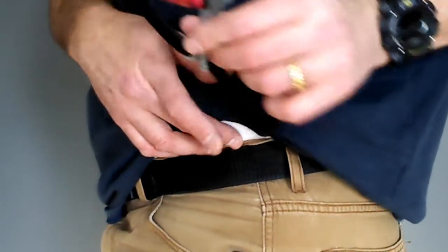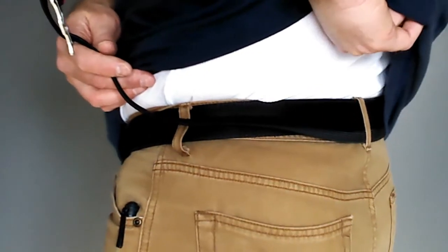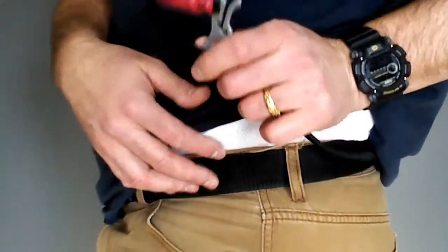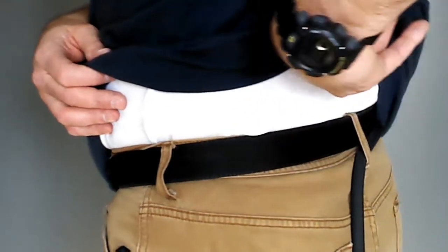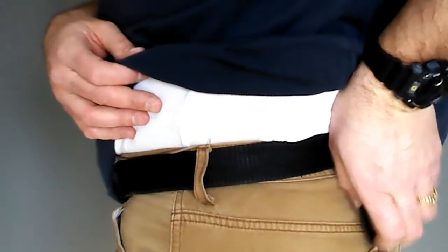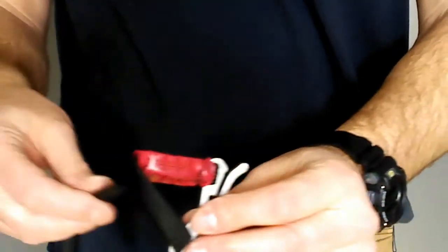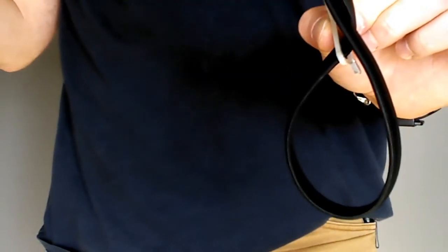Now what I said about the belt loop serving another purpose is this. Let's say during an injury or a struggle I go to apply this and I drop it. If it weren't in the belt loop, the tourniquet would have fell on the floor. This way it's still there accessible where I can pull it, make my loop, and then go to work.